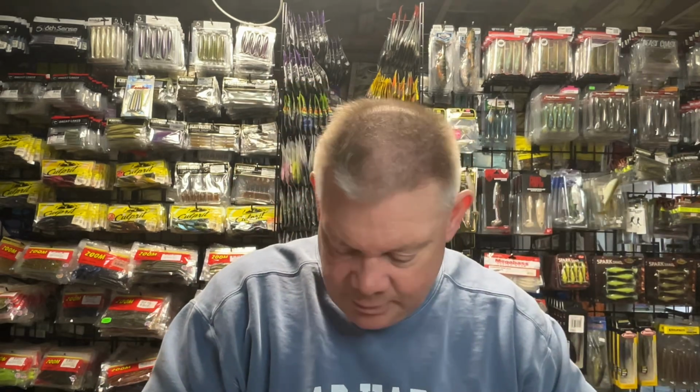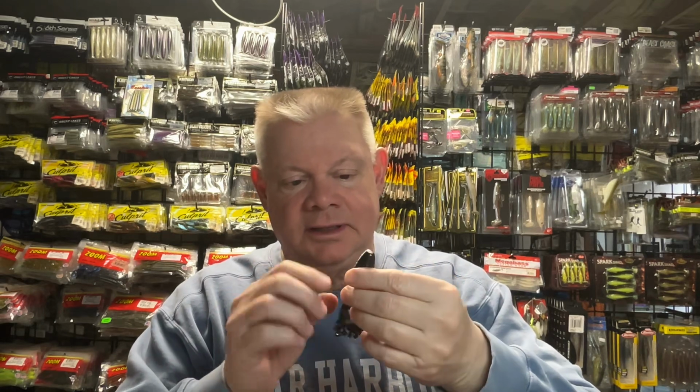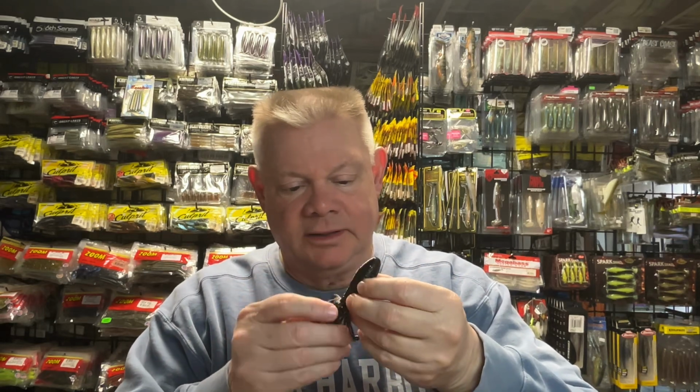Very natural color. I don't remember what they called this color, but I always thought it was kind of cool. It was like the black with the gold and the red and the silver flake. I don't know what they called this color, but I always liked it. Wish I had a few more packs with me, because I do throw this one every now and then.